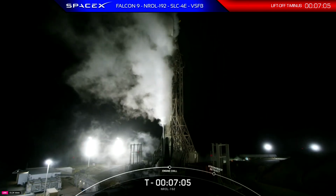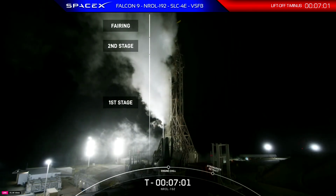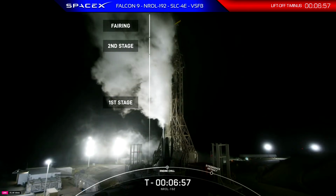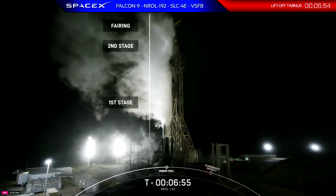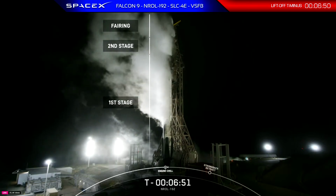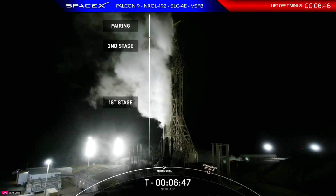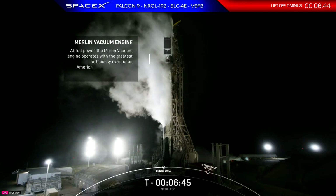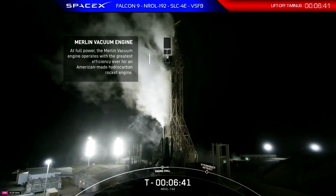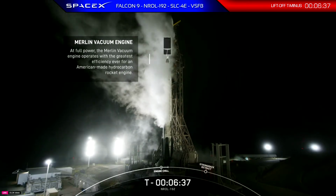Falcon 9 is a two-stage rocket developed and manufactured by SpaceX, known for its safe, reliable, and cost-effective access to space. Engine chill has started. Good call out. Engine chill has started. It is also the first orbital class rocket capable of reflight. In fact, this will be the 24th flight of the first stage booster supporting this mission. Together, the Falcon 9 and Falcon Heavy have completed 468 launches overall.